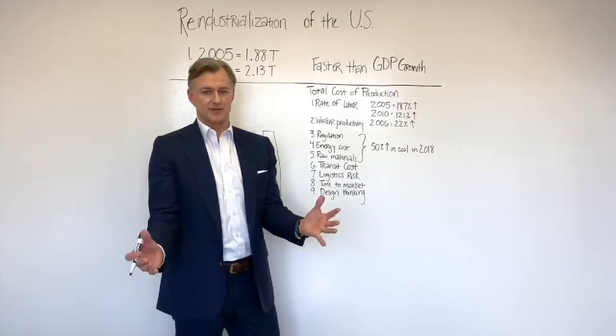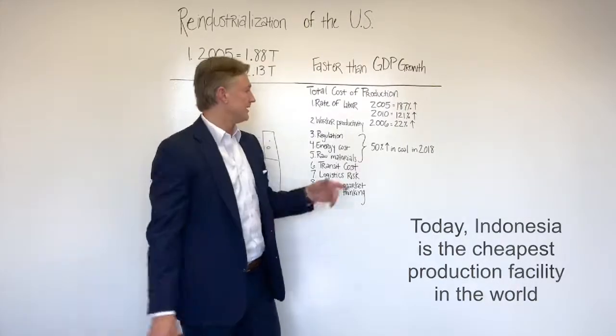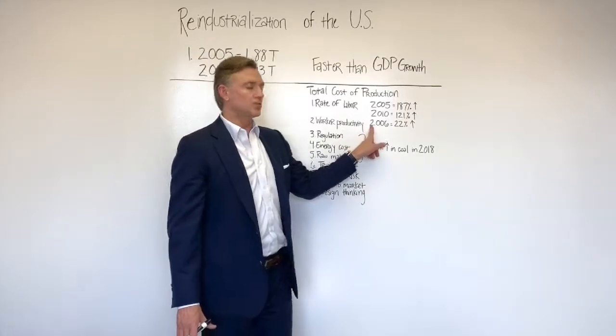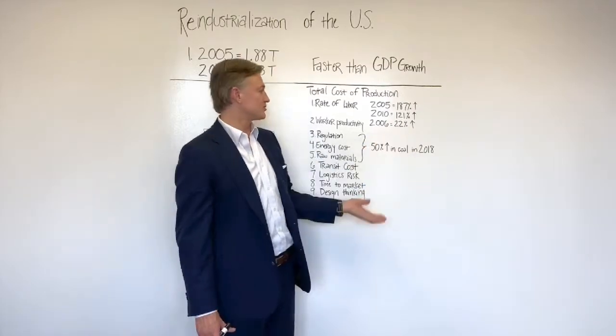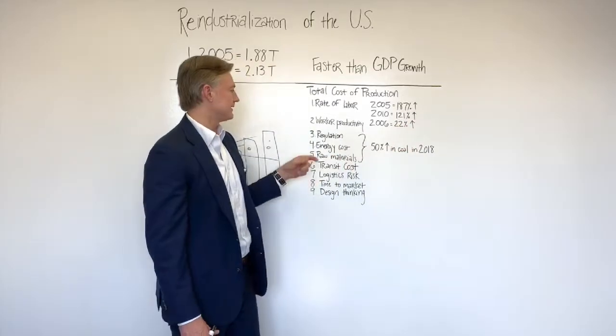So people assume that China is cheaper. It turns out that today, Indonesia is the cheapest production facility in the world. Worker productivity. Well, on a productivity basis, U.S. workers' productivity per worker increased 22% since 2006. 22%, that's a dramatic increase, while the other costs of producing offshore are rising dramatically.